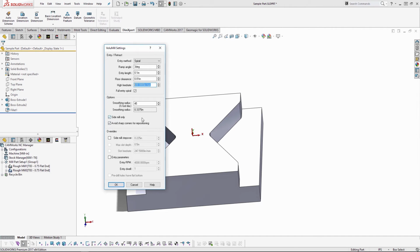The next 2 checkboxes are pretty important as well. Side mill only. Essentially, what this means is, are we going to ever get into a situation where we are cutting basically a slot? And if we don't want that, we're going to check side mill only. Now, it will always give preference to that, but we can force it. And then lastly, avoid sharp corners for repositioning.